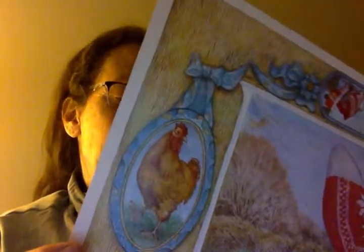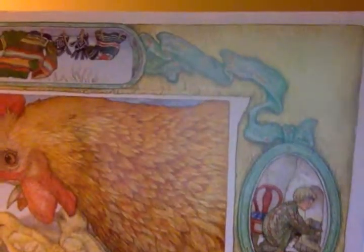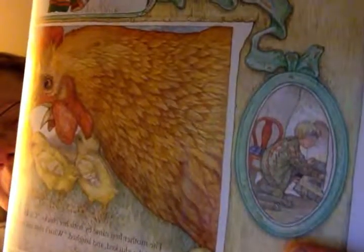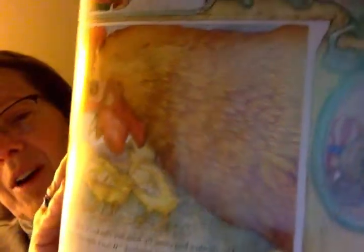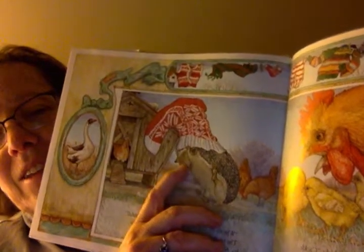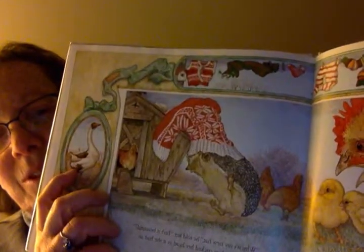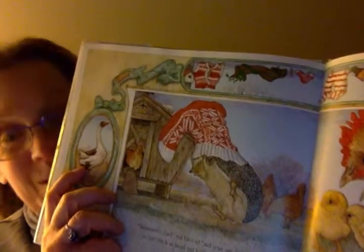The mother hen came by with her chicks. Cackle, cackle, she clucked and laughed. What's that on your head, Hedgie? There, they're putting logs on the fire. Here's the chicks and the chicken. And Hedgie has that sock on its head because he can't get it off. And in this window is the goose, which suggests that that's what's coming next. And again, the border at the top is the clothesline with those beautiful clothes on it.